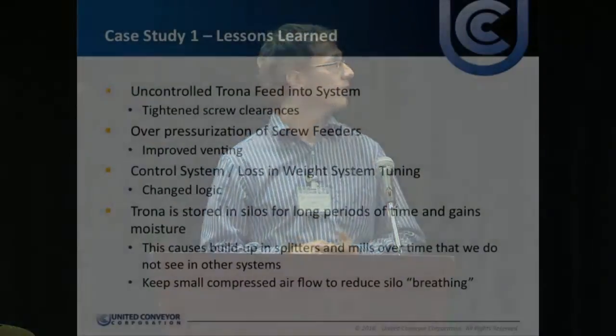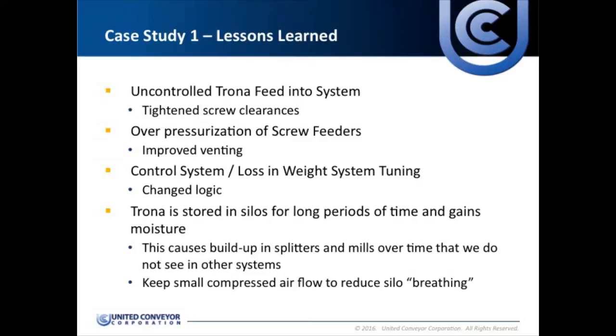Lessons learned here were a few. First, we did have uncontrolled Trona feed into the system, and that was mostly when we would fill the weigh hopper. The product would just flow straight through the screw feeder, so we had to tighten down those clearances, and that helped solve that problem. We were also overpressurizing the outlet of those screw feeders, so by improving venting, you allow the screws to feed properly as well. The control system, loss-in-weight system had to be tuned, logic tweaked, relatively easy changes there.